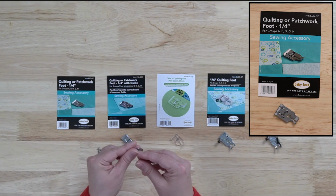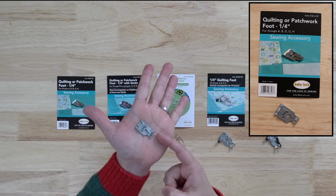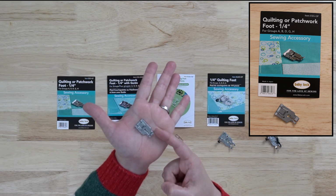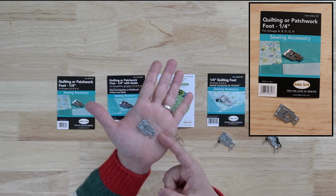So first up, we have our standard quarter-inch foot. On this one, this piece that dives in here at the front, that's what you line up against, and that's your quarter-inch. It doesn't have a guide, it's just your standard metal foot.